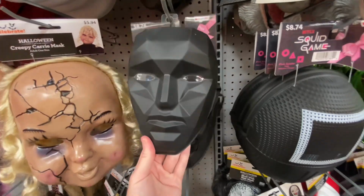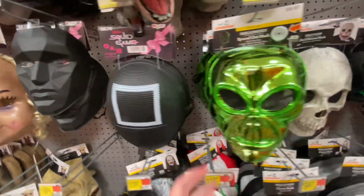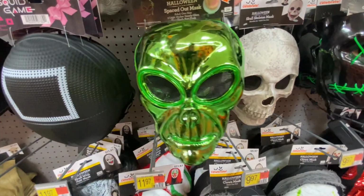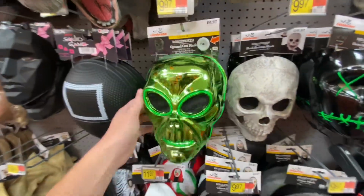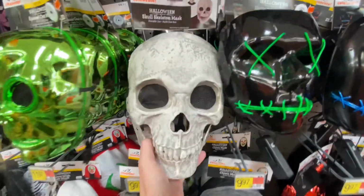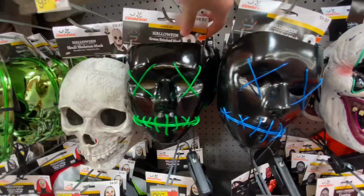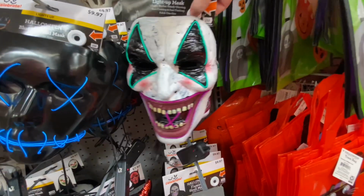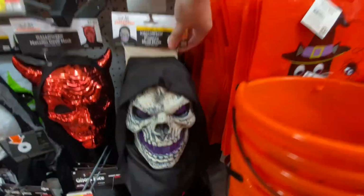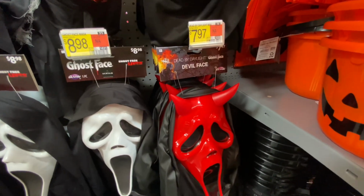Squid Game. Here you have some different Squid Game assorted masks. Quite cool. Ooh, an alien. A good old friend of mine, Spaced Out mask. It's got the EL wire on it. Here is a talking skeleton. Here's the stitched up ones that seem to be ever so popular, and the light up clown. Flaming skull.